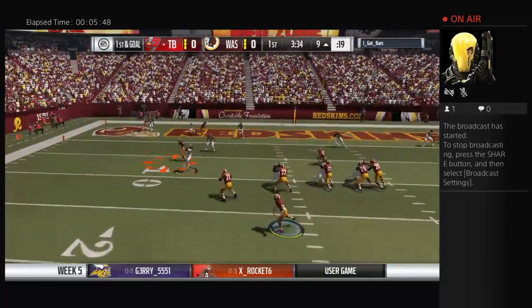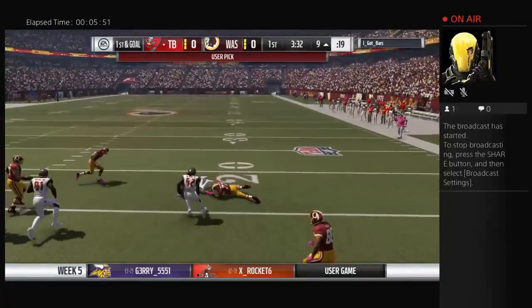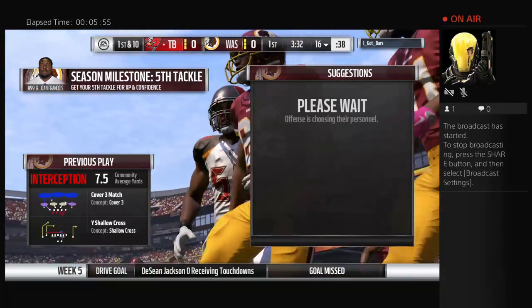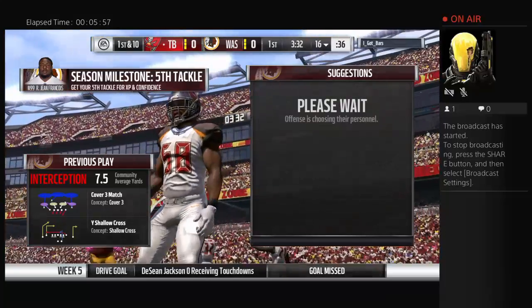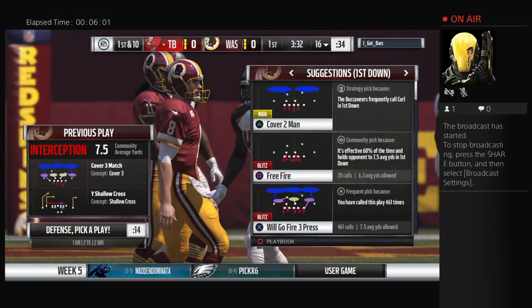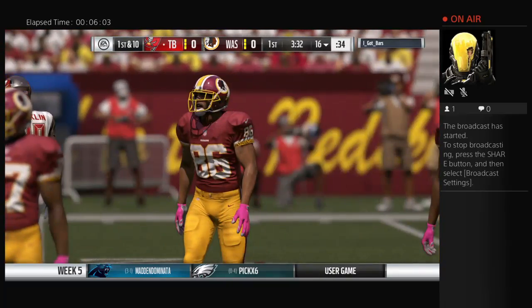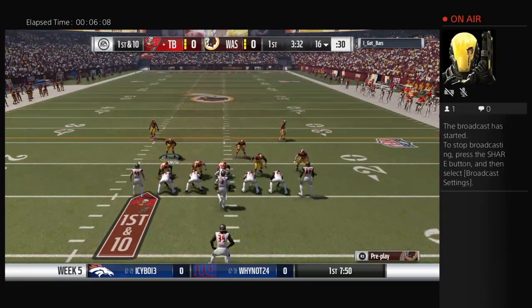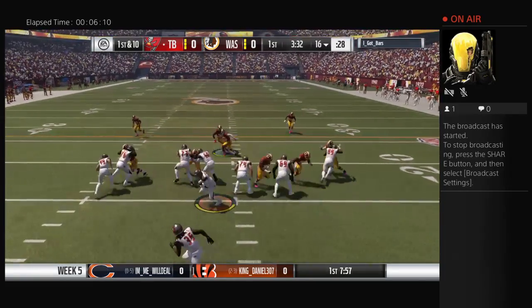Working out of the gun, Cousins looking for his tight end, and it's intercepted. Picked off by Quan Alexander, and the return just out across the 15 to the 16-yard line. Certainly not how they envisioned ending their opening drive here in the first quarter. Too many ones in this play. First quarter, first drive, first interception thrown. And that last one, that hurts.